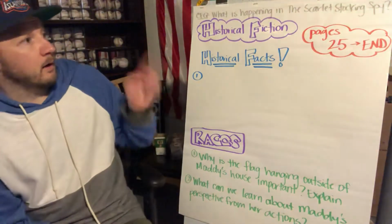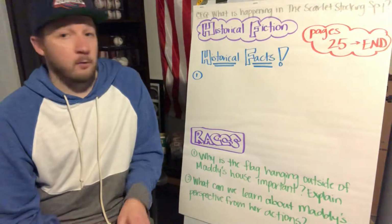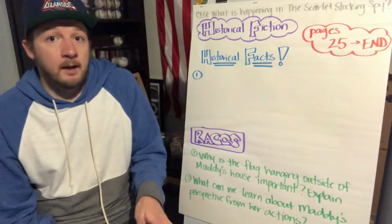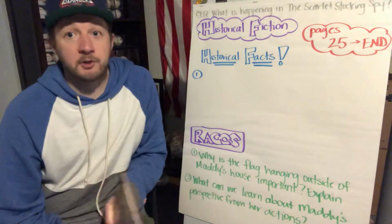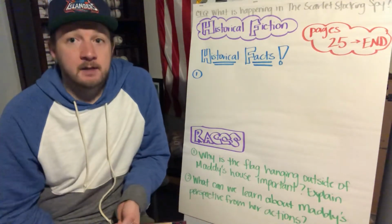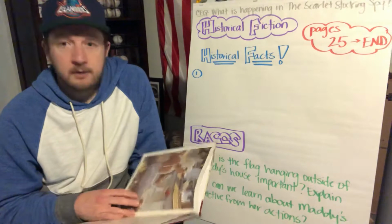So our content framing question for today is, what is happening in the Scarlet Stocking Spy? And we're focusing on the fact that it's still a historical fiction text. Today you guys are going to be focusing on pages 25 through the end of the book. And you're going to be doing what you did yesterday and pulling out those historical facts that you can find as you read, okay? So there was quite a few yesterday.